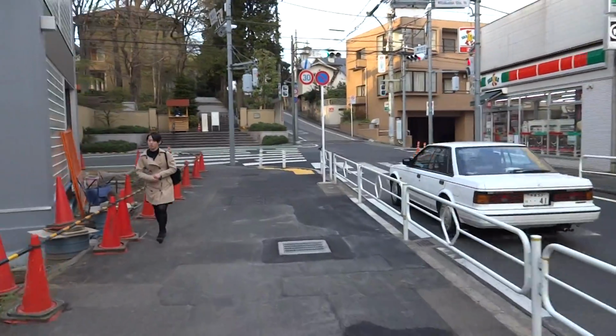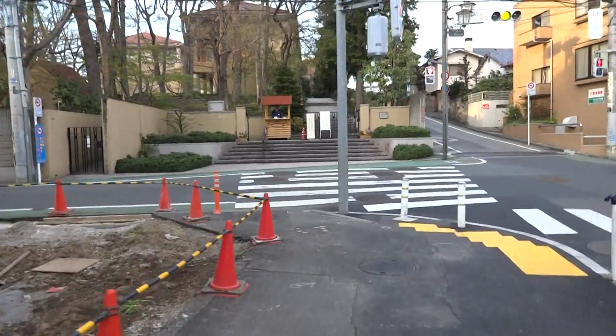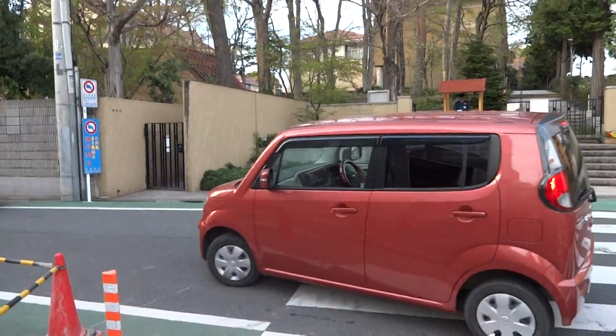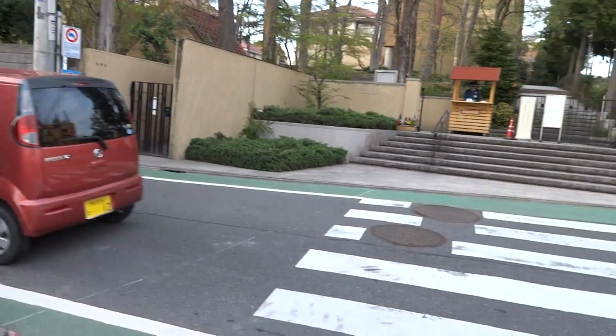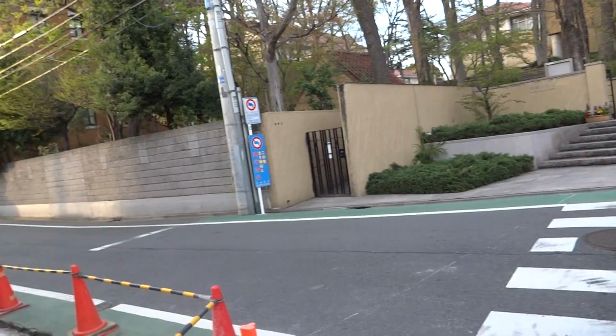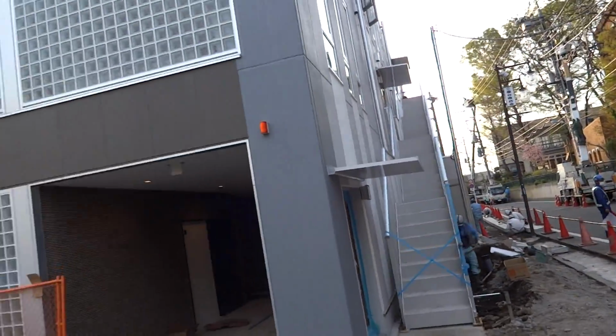I literally have no clue where I'm going. Just like driving around, yeah, geez. Maybe I should go in the middle of the road. Riding around in circles. I don't think I can even, can I go down this? Well, that's kind of dangerous. So, you can see some construction going on here, building a new apartment building.